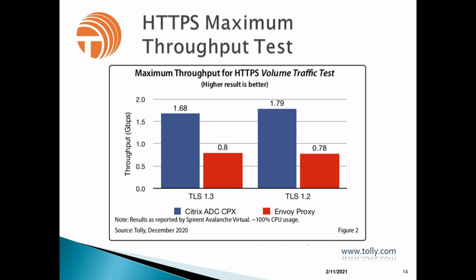Excellent. Thank you. Okay, so here too, we ran the maximum throughput test for volume, and we notice again pretty significant results, double or nearly triple the throughput. So here's the test where we're trying to move packets through as quickly as possible. One can imagine a microservices application doing some type of file updates, or moving some catalog information, something that requires more than minimal throughput. You see here, we're looking at 1.68 gigabits per second to less than 1 gigabit per second. We're looking at 1.8 gigabits for TLS 1.2, again to less than 1 gigabit per second. So always greater than 2 is pretty significant.